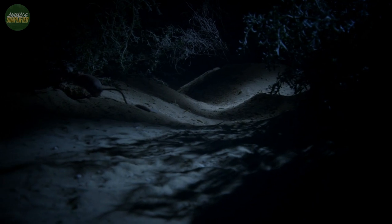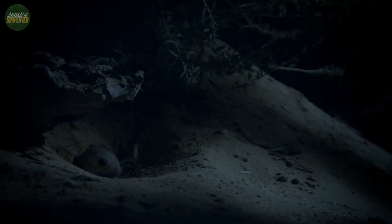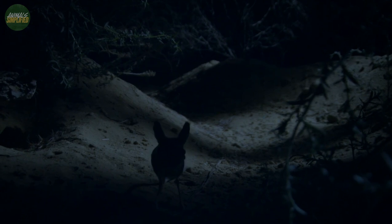Now, when it comes to eating and finding food, the challenges are stacked against the jerboa. The sparse desert habitats give little to anyone, yet the jerboas have found a way to survive. These small rodents are primarily omnivorous, with a diet that cleverly adapts to the scarcity of their environment.